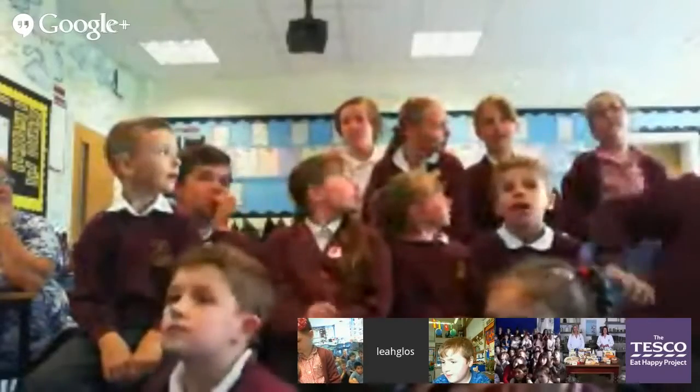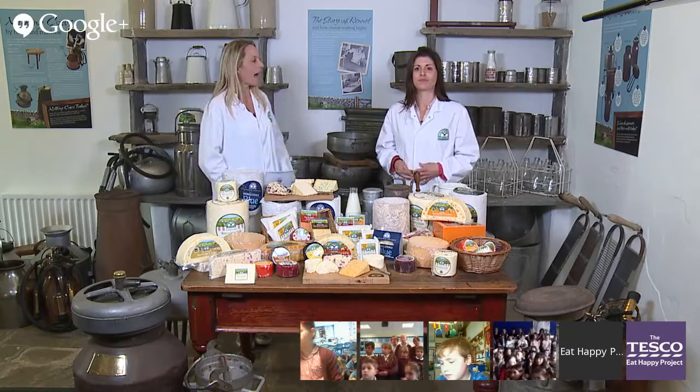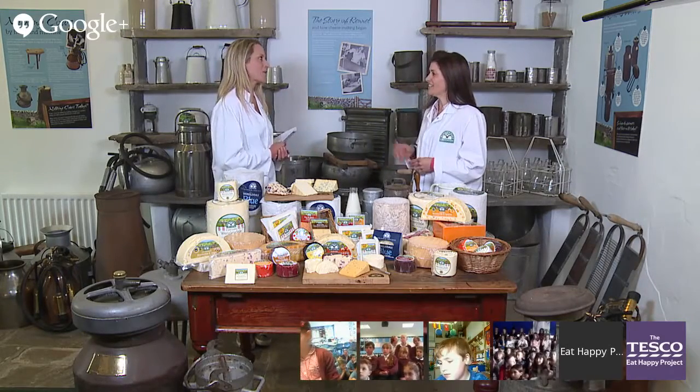How do you make the different flavours in the cheese? Great question, Tabitha. That's a really good question. Making cheese is like making a cake, really. You've got the same ingredients, but you do different things along the way. So to make a crumbly cheese, we might add a little bit more or a little less starter culture at the start of the process.